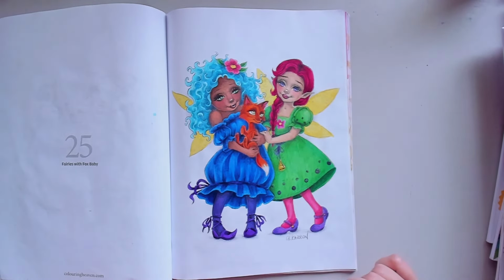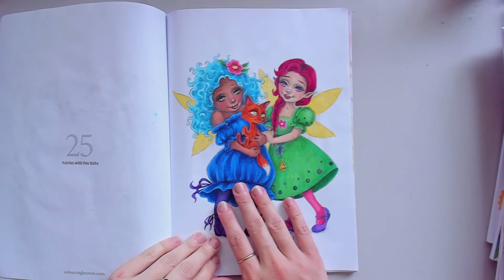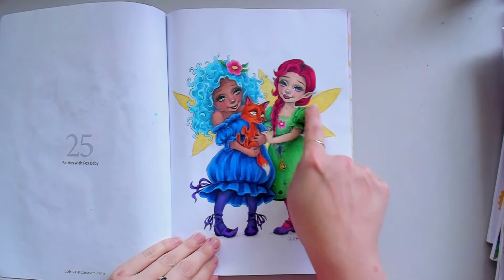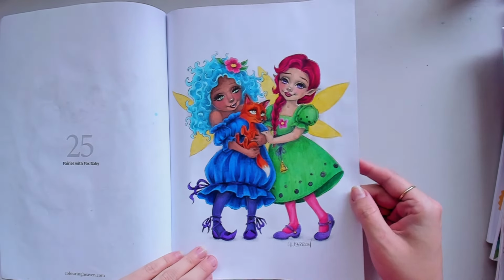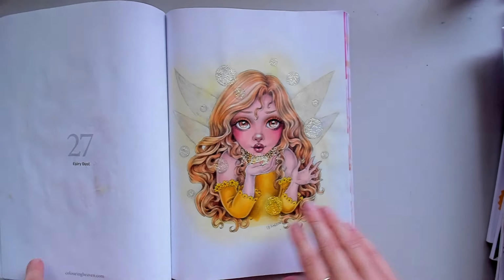This one I have used Crayola Super Tips to base, and then polychromos pencils to shade, and a little bit of Deco Colour Glamour Dust to do all the little glitter touches. Still got to colour that one.